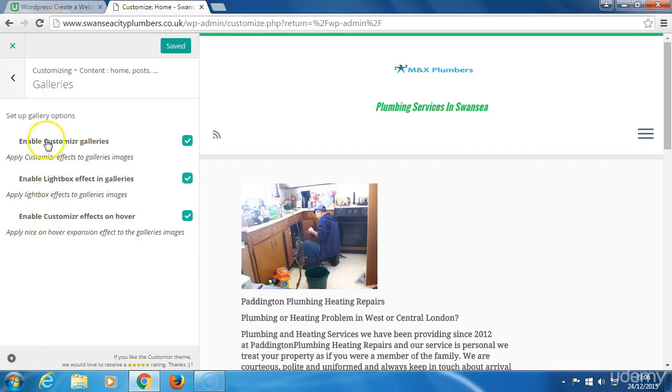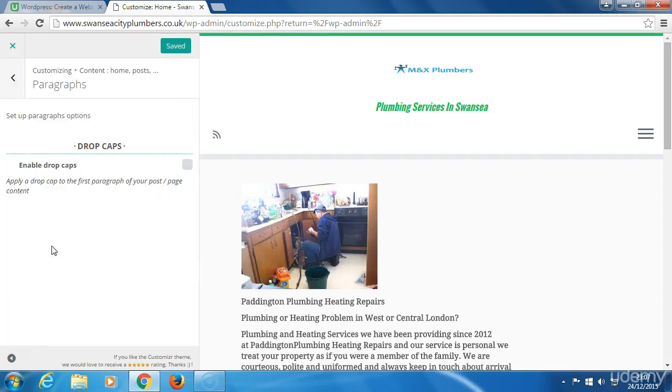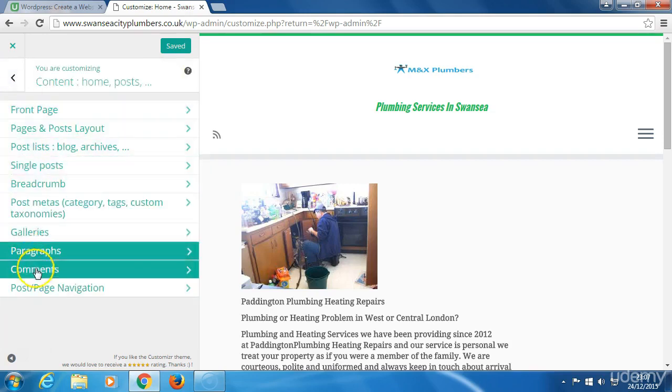Gallery. Enable customizer galleries. We're not doing the galleries at the moment. That'll be explained at a later date. Paragraphs. Enable drop caps. Apply drop cap to the first paragraph of your post or page content. Don't really need it. Let's go back.